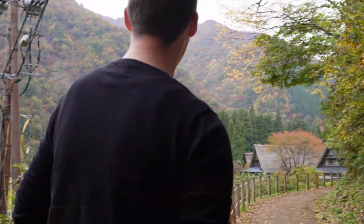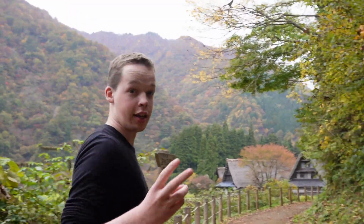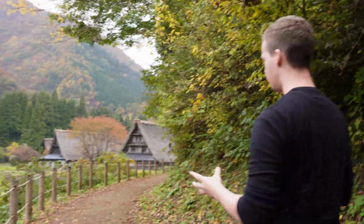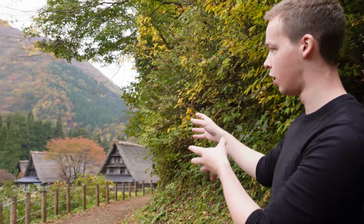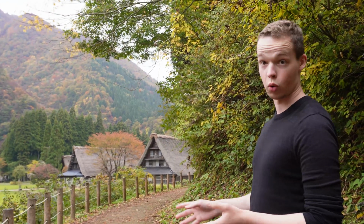So now we stopped at our third stop of the day before we arrive at our destination here in Toyama. It is a World Heritage Site, mostly because of these houses we see in the background. These are more traditional Japanese houses made quite a long while ago.